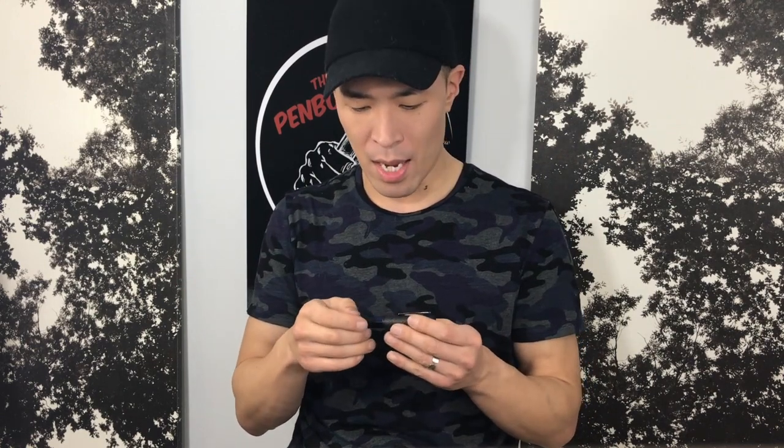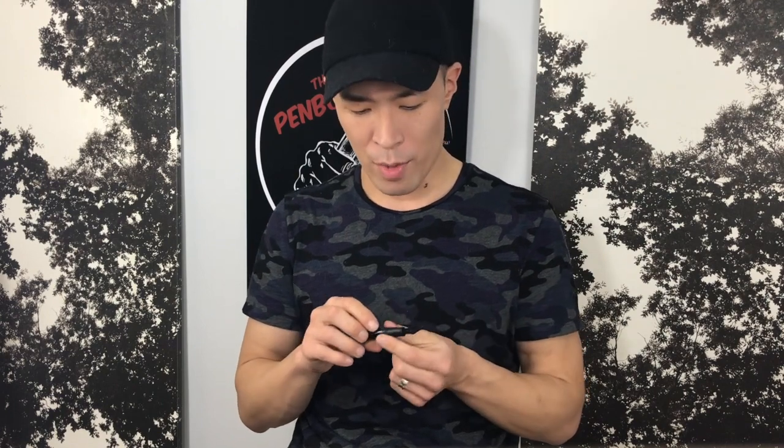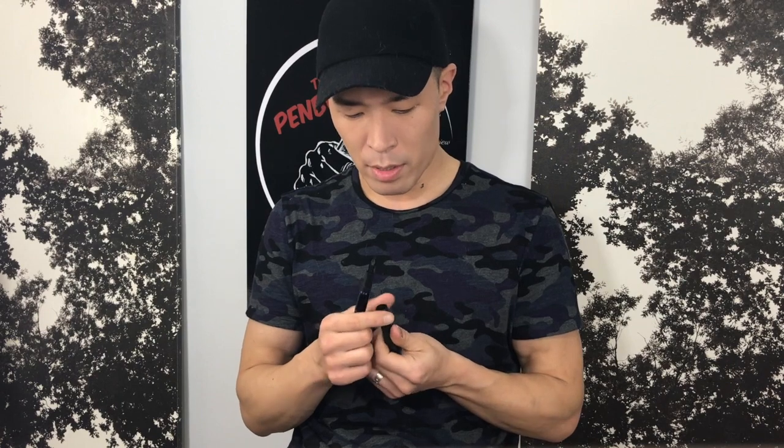This pen represents meticulous quality control. I was not able to find a single thing wrong with this pen, and I examined it up and down, searching for flaws and whatnot. I couldn't even find seams on the threads of the grip section, the cap. I used a magnifying glass. I did everything I could to find some kind of flaw on this pen and was not able to find one.